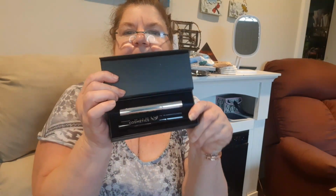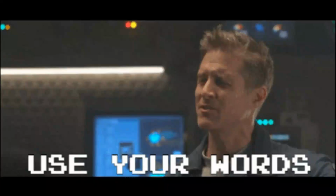Ooh, that's pretty. That's what it looks like. And you open it up and it looks like that. Isn't that fancy? And this box is metallic, so it'd be good for storing stuff too.